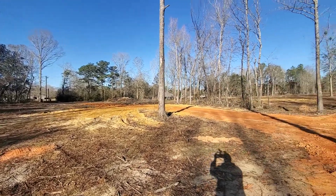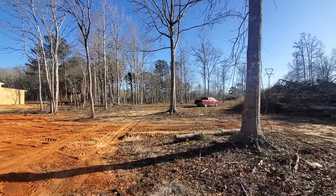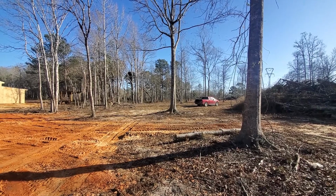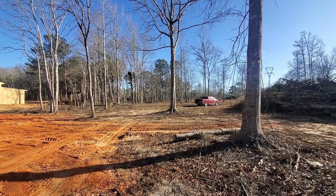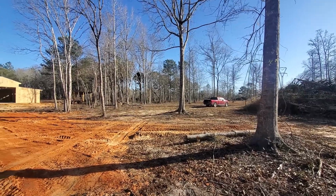I'll pan around just a little bit to the other side of me. About where my truck is parked, we're planning on building a cottage. I'll have more details about that later. Now let's walk over towards the barn.